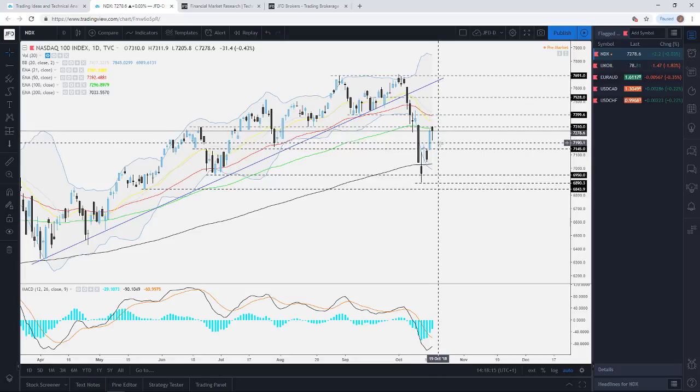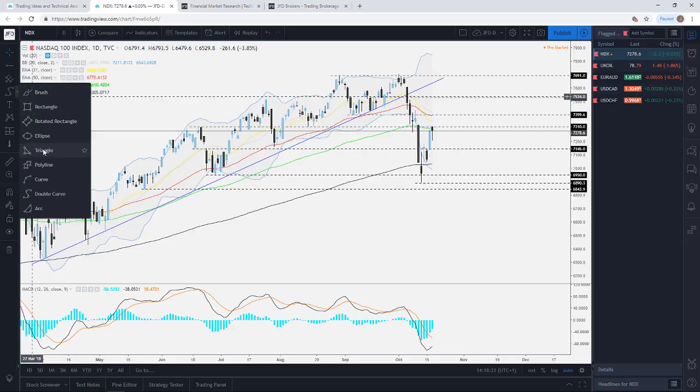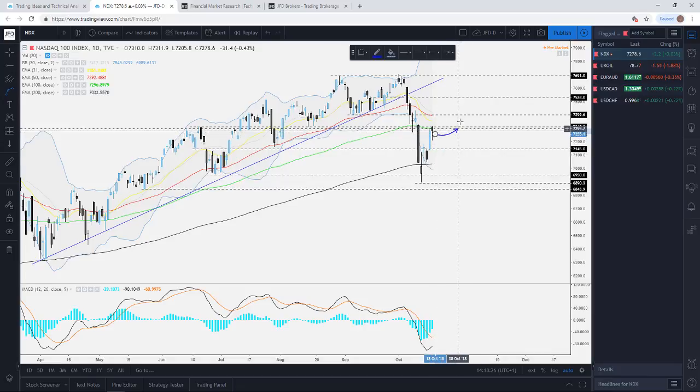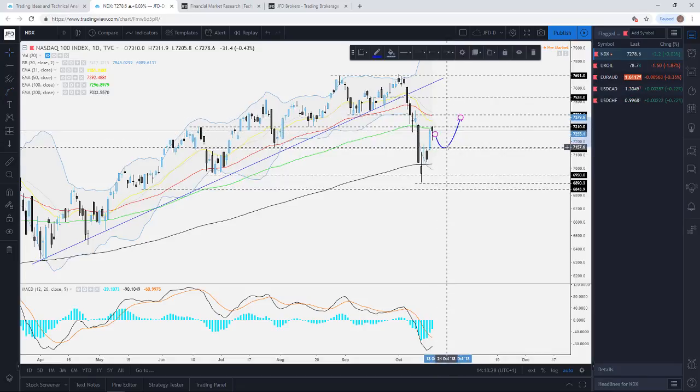Now, of course, that means breaking on the way this key important resistance at 73.10. So this could be a possible scenario. Let me sum it up here with a bunch of arrows. Initially we could see a decline towards the 71.45, and if it doesn't break there, we could see the bulls kicking in again and pushing this index back up. Of course, that is if the 73.10 continues to hold.